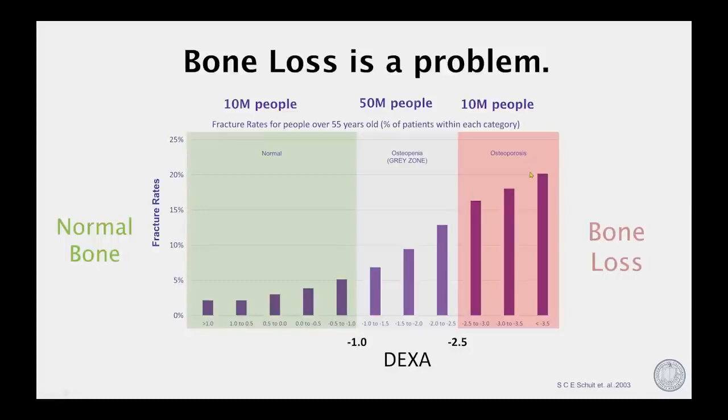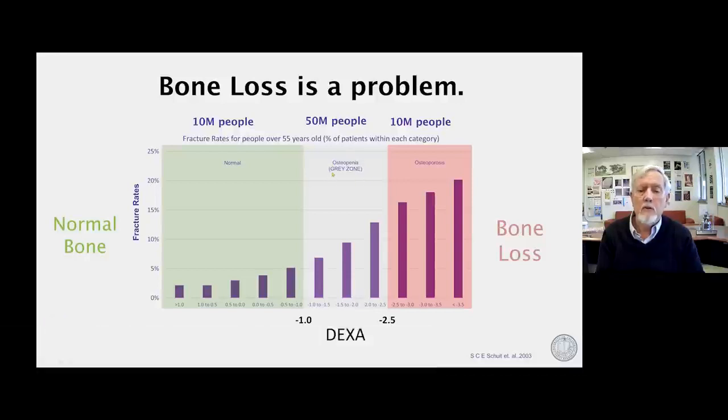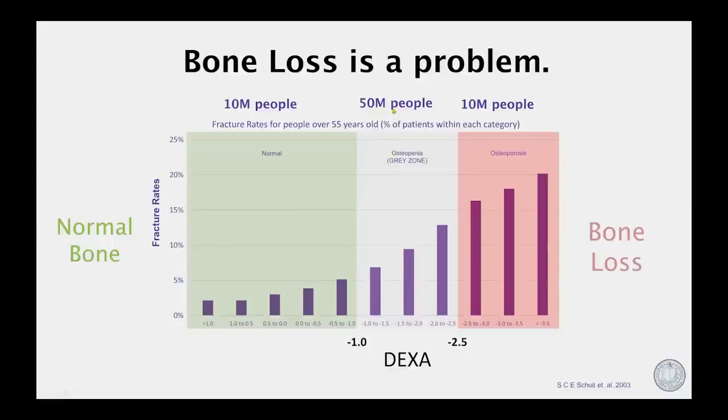But notice also that for people over 55, for 10 million people that have osteoporosis, 50 million people have osteopenia, or this kind of intermediate amount of bone loss. No longer called normal, but not yet at osteoporosis: osteopenia. And it's kind of a gray zone for a reason I'll explain next. But notice that there's 50 million people here compared to 10 million people there.